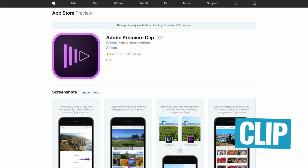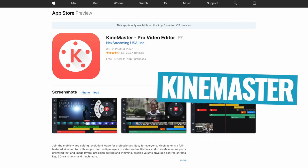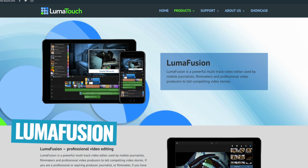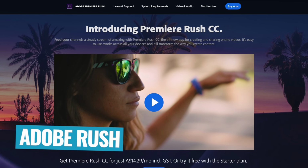All right, so looking at the apps, there are so many options out there, from really basic apps that just let you cut or trim your videos like Quik, Filmora or Premiere Clip, to more feature-rich apps like iMovie, right through to pro-level apps that come close to mimicking what you would find on a desktop video editing application. So that's apps like KineMaster and LumaFusion. And we've put most of those through their paces, and from all of those, our shortlist is made up of KineMaster, LumaFusion, which actually took out the title in this video last year, and Adobe Premiere Rush, which is the new kid on the block.